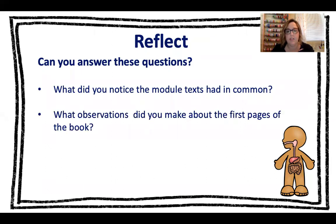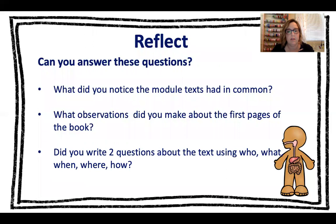What observations did you make about the first few pages of the book? What are some things that you wrote down in your Notice and Wonder chart about the first few pages of the book? Did you write 2 questions about the text using who, what, when, where, and how? I am confident that you did all of these things wonderfully. Some of these questions might show up in your exit ticket today, so I can see how well you are doing on our first lesson of Module 4.